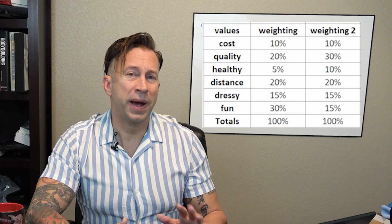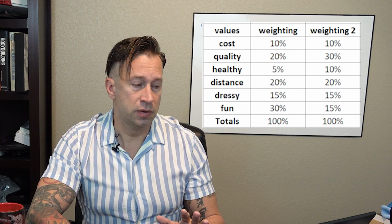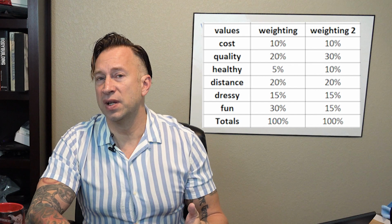And what's left? Well, we've already assigned 70%, which means that we now have 30% on the fun factor. That feels a little bit high though. That means that that's the driving factor, and I can't say that as I look at these, that is the most important thing. So let's go back and change a couple of these. I'm going to go back and put quality at 30%, healthy at 10%, and now fun becomes 15%.